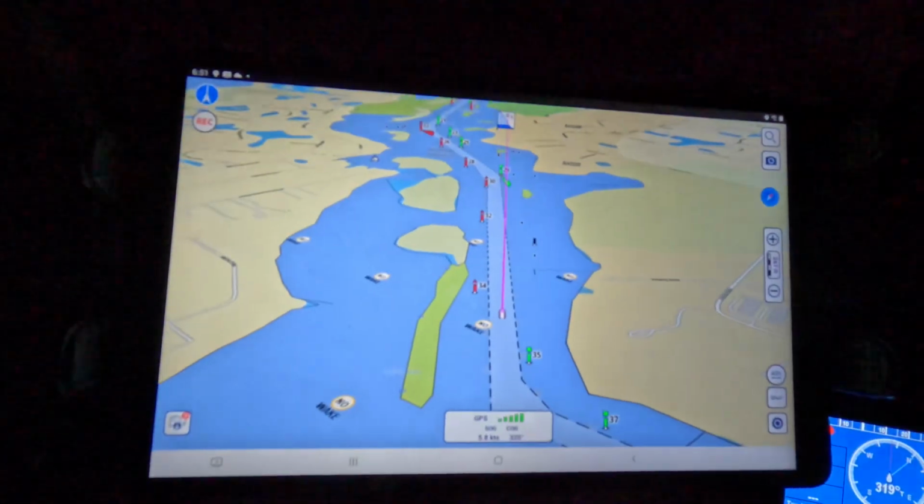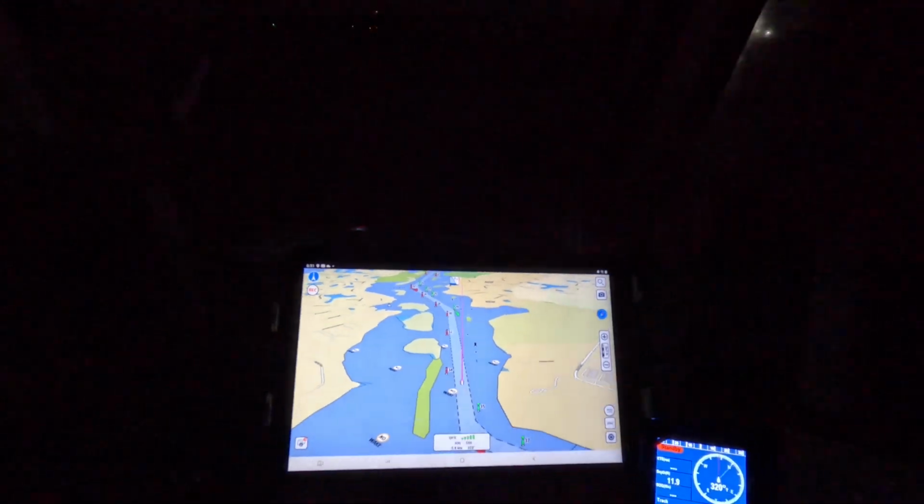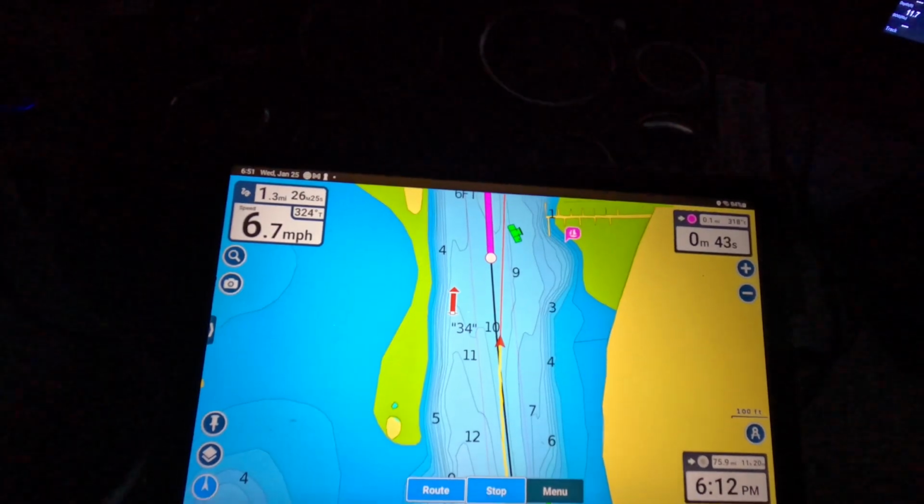I wanted to share with you why I run both of these softwares. Look at that. You know, that's just a sexy trail, right? And that's on Aqua Maps. And then this is what I'm looking at on Navionics. So that's the two things. But now the sun's starting to come up, and I got pretty decent visibility now.